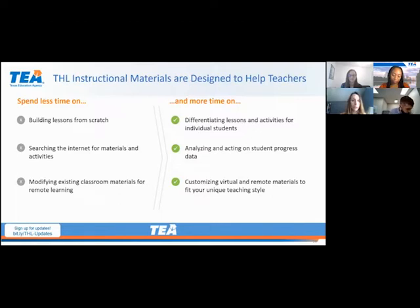So we're going to specifically talk about Texas Home Learning materials because they have specifically been designed to support our high quality instructional materials. What they can help support teachers with is spending less time building lessons from scratch and having to do all those complex pieces in a short amount of time. Now they can spend more time differentiating lessons and activities for individual students, pulling in that truly just-in-time intervention specialized for students based on the data that you've collected.